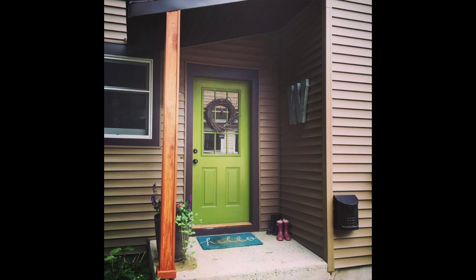Okay, so now we have the outside of the side entry, and this pop of color in this beautiful green shade is just fantastic. We have the brown house with the dark trim and this pop of green that really evokes to me springtime and just fun. It's just a really terrific color, a wonderful choice for this door.